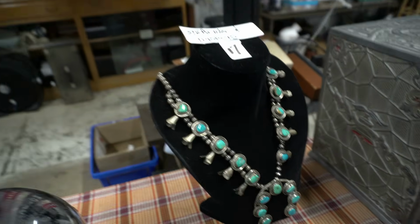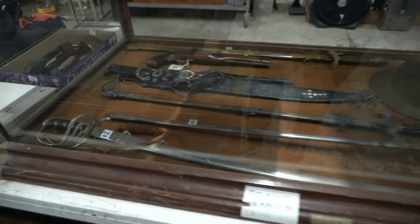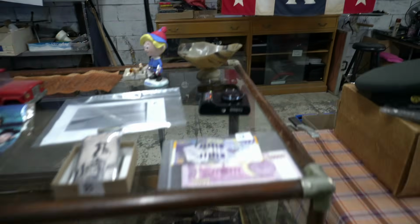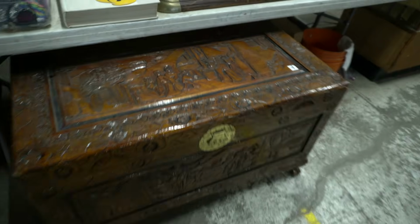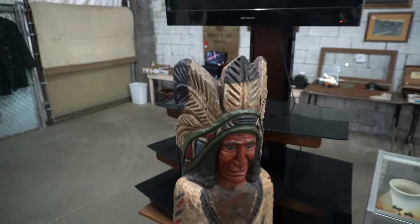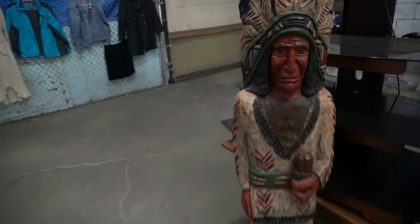Squash blossom. A couple of military helmets here too. Quite a few swords this auction. Looks like a World War I helmet. All sorts of fun stuff up here, like this carved Asian chest we have up front. Here's a cigar store piece, probably about 5 feet tall.